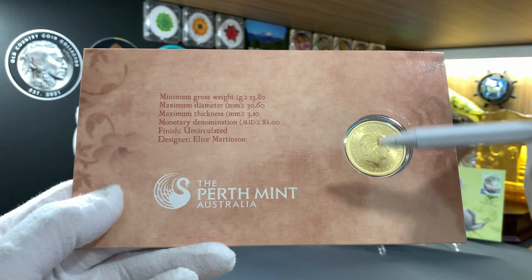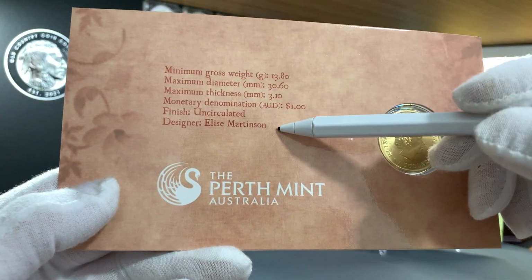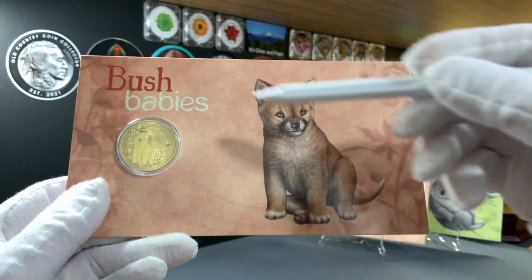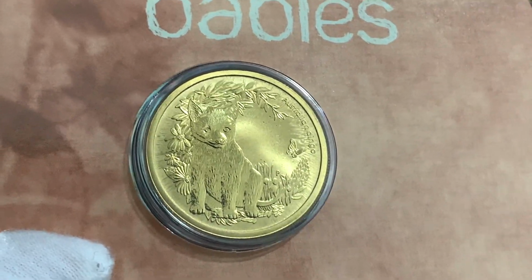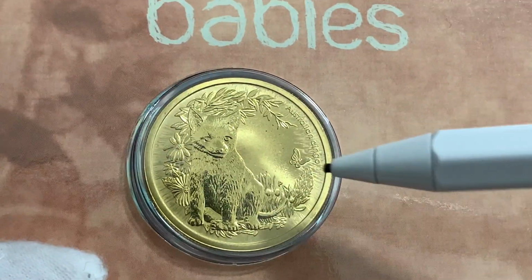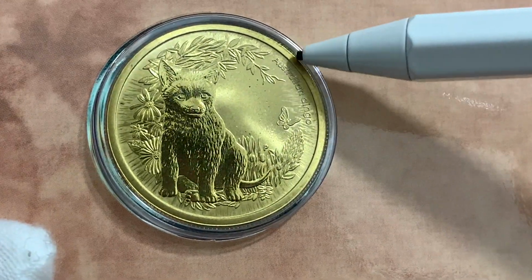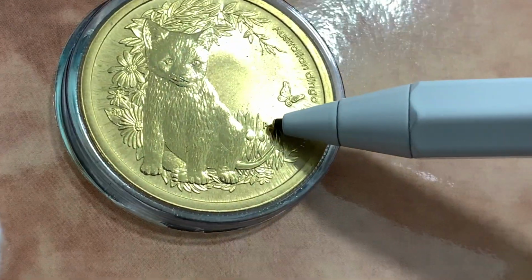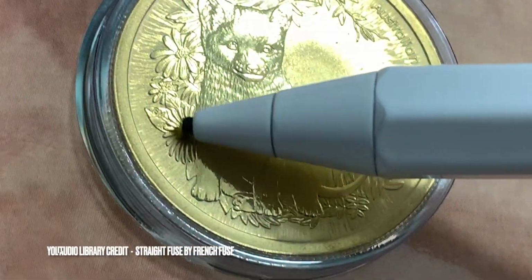And on the other side, again, you can see the specification, as well as the name of the designer, Elise Martinson. Right on the back, the artistry work is the same as that on the envelope. And here's a closer look at the beautiful reverse. We can see a dingo seated to the left with a butterfly over here to its right. The name of this coin, Australian Dingo, is over here with the Perth Mint mint mark right down here. And the initials for Elise Martinson are right over here.